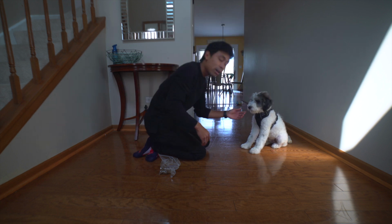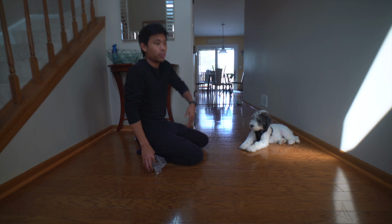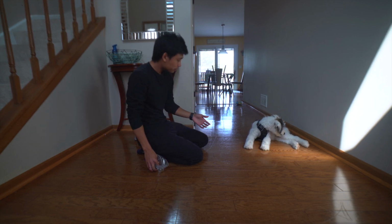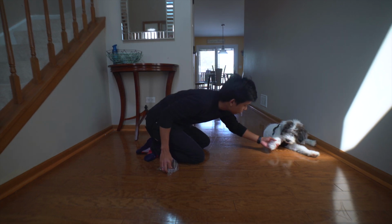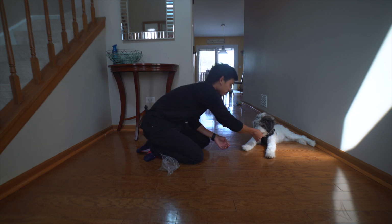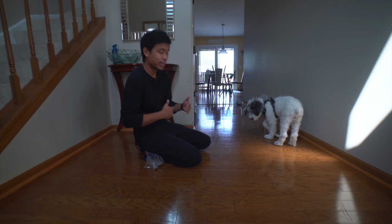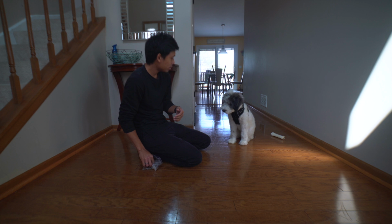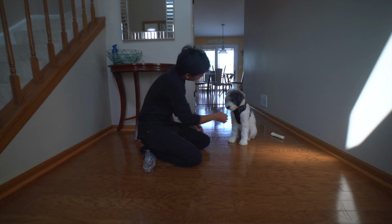So how I taught paw is, of course, they don't naturally know how to put up their paw. So what I would do is have him go in a sit position or a down position, and I would grab his paw, shake it, and say paw, and then reward him. I would do that probably 2 to 3 times a day. Doing that over time, and being consistent with the keyword, they will learn to do that on their own, just like Jaxon has.